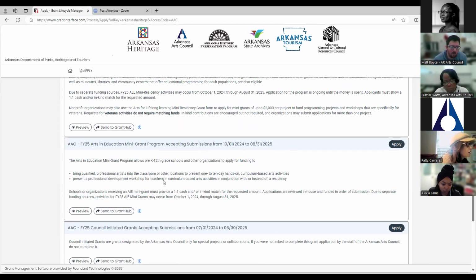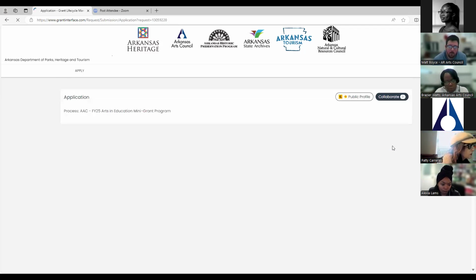So this is the technicalities of what each grant is right here before you click on it, so you know that you have it. And you'll see that the dates for submission are here above. These grants run every month of the year except for September, and that's listed up here. Right, so we're going to click apply.